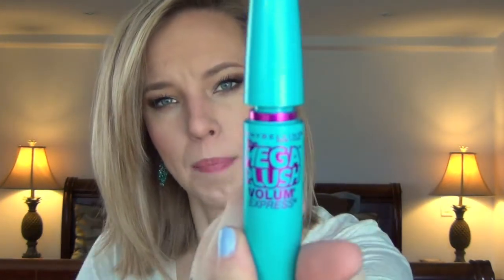This one just smudged really bad. This is the Mega Plush Volume Express by Maybelline.